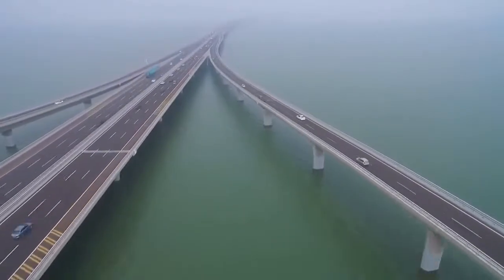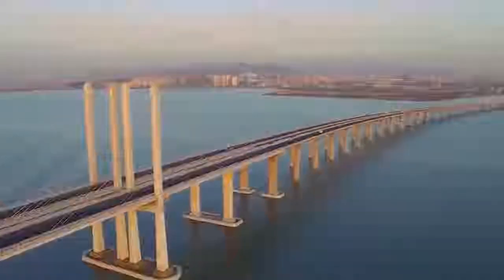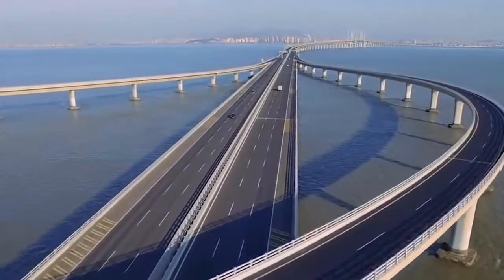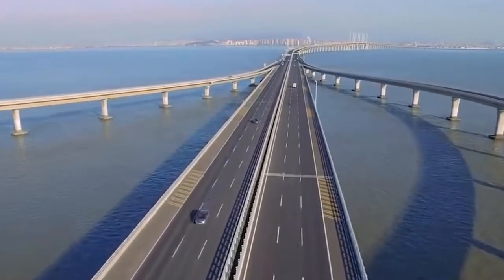To build the bridge, 2.5 million cubic meters of concrete and 500,000 tons of steel were spent. The final cost of the Danyang Kunshan Grand Bridge, according to various estimates, ranges from $8 to $10.5 billion.